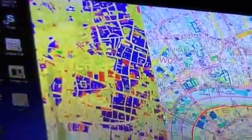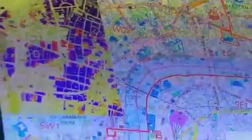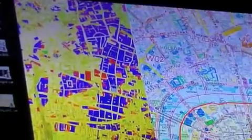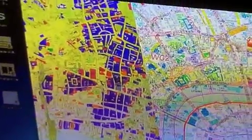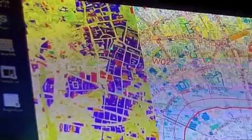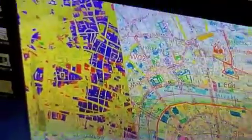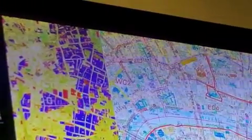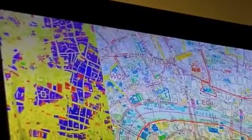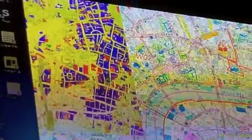This area up here is pretty much the Barbican. So what you'll see when you go to the Barbican is a whole load of 1970s and 1980s redevelopment. Purple on a London County Council bomb map means the buildings were destroyed to an extent that they could not be repaired. So if you think about it, this is St Paul's Cathedral. There is a huge swathe of the City of London to the north and east of St Paul's Cathedral that was totally destroyed by aerial bombing during the Second World War.